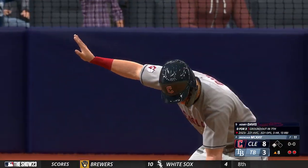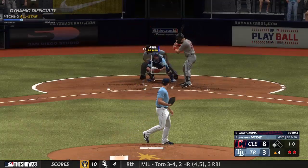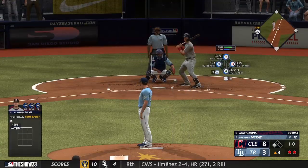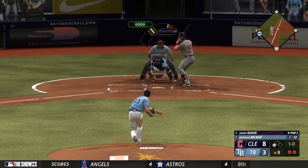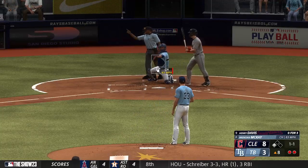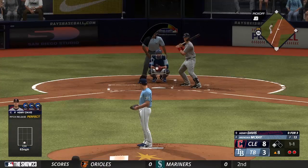Henry Davis digs in for the Guardians. And Boog, I'd say he's due. That misses the zone. 1-0. No, if you're the pitcher, you've got to go right at this guy. It's the number 9 hitter in the lineup. You can't be afraid of contact in this situation. One strike. Two outs and one in scoring position.